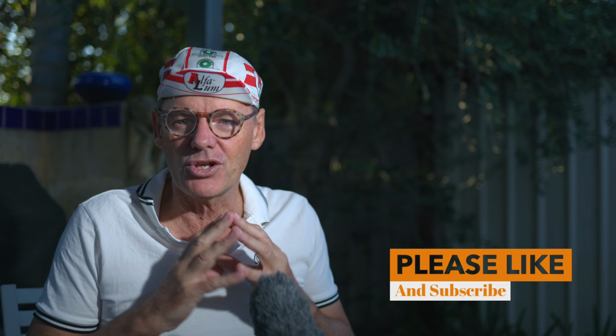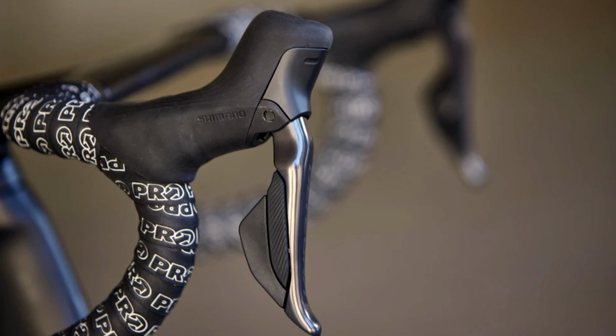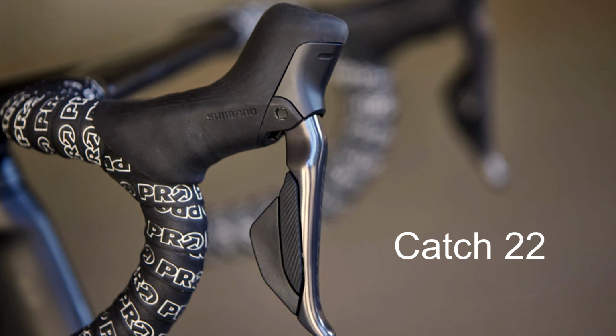But even though Shimano is saying, hey, look, guys, our teams, you shouldn't be doing this, Shimano can't provide the correct parts for them to run their group set as Shimano recommends. So it's a bit of a catch-22.